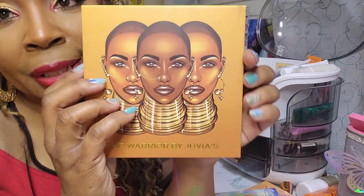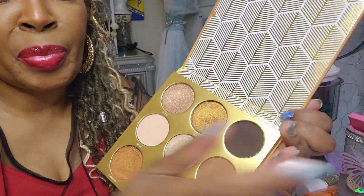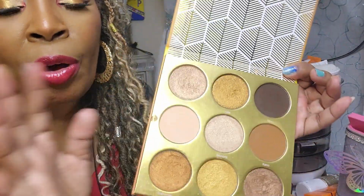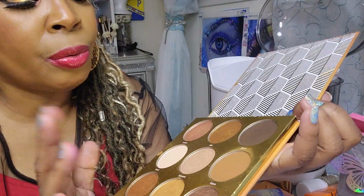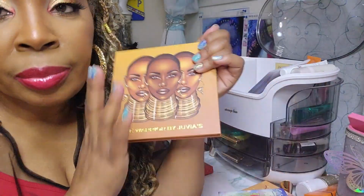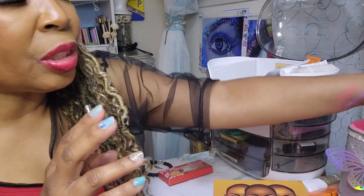The Warrior by Juvia's. Such a pretty palette. This is one of the first palettes, not of the 9-pan palettes. So beautiful. That's what's in my eyes, y'all. These shimmers always shock me every time I use it, because sometimes they don't look as shimmery in the pan, but on my eyes, it's very pretty. I like it. So definitely holding on to this, and this may show back up because it's neutral, and sometimes you need some neutral shades to balance out those colorful looks that you have.